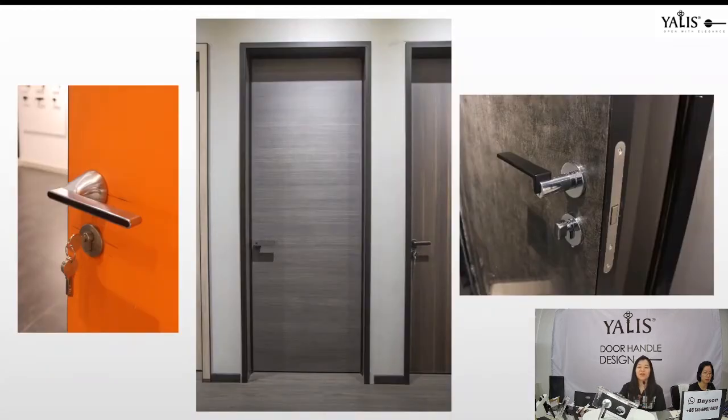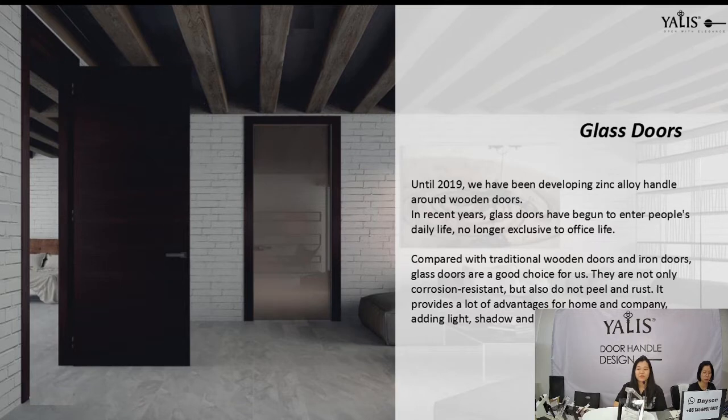Next page. Until 2019, we had been developing single lock handles with wooden doors. Next page. Recently, glass doors have begun to enter people's daily life, no longer exclusive to office life. Compared with traditional wooden doors and iron doors, glass doors are a good choice for us. They are not only corrosion resistant, but also do not peel and warp. They provide a lot of advantages for home and company. For example, adding light, shadow, and charm to spacing variables. Next page.